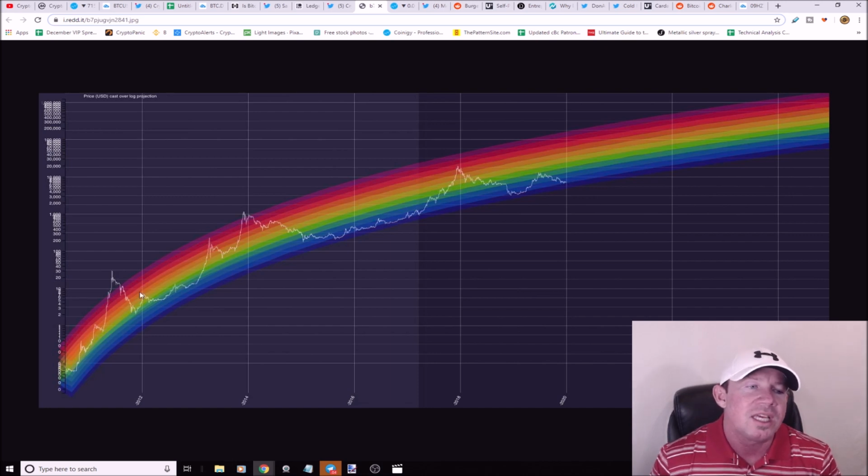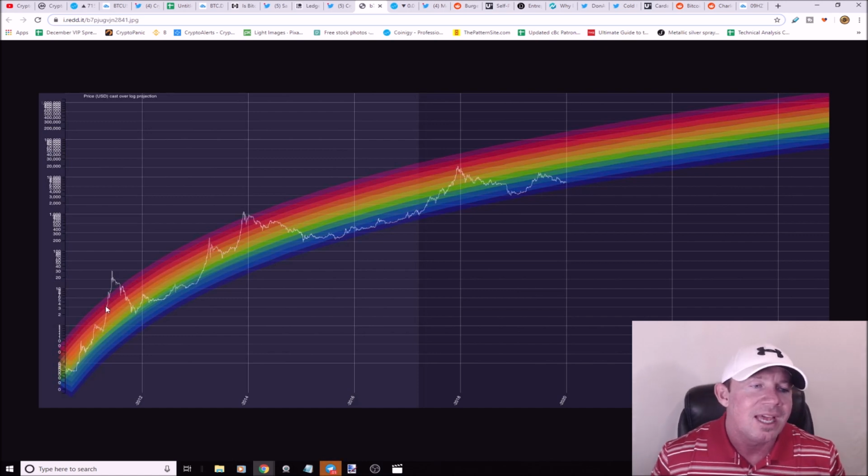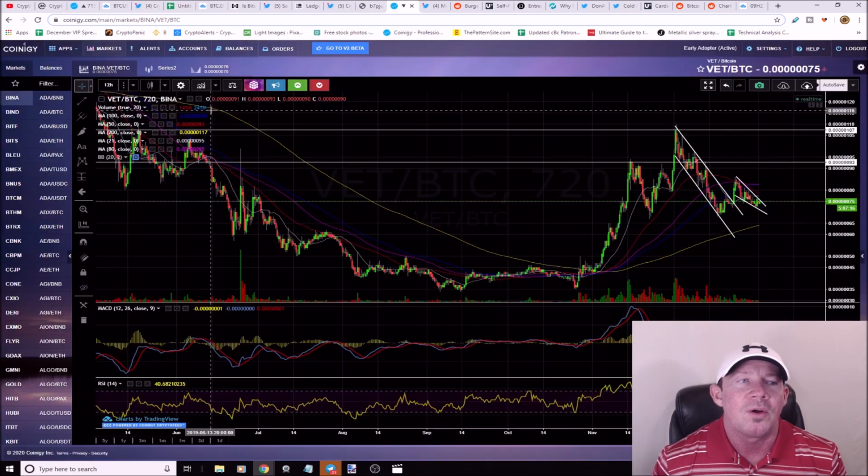Just look at these corrections. They just take time. They're like big, huge, rounded waves. You might get a 100% run up, but then you get a big retrace. So you just have to know, like, hey, I know this happens. Historically, it's always happened.